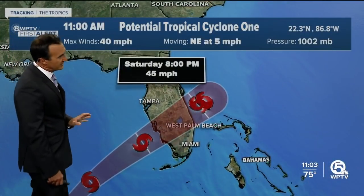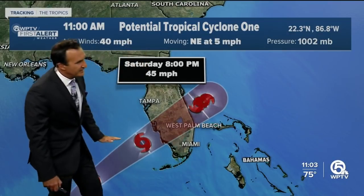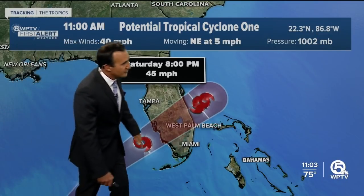And the forecast track, well, unchanged from earlier. This is about the same cone. 45-mile-per-hour wind, so it may strengthen a little bit. That'll get the name, at least Alex, as it moves over southwest Florida and then over our area.